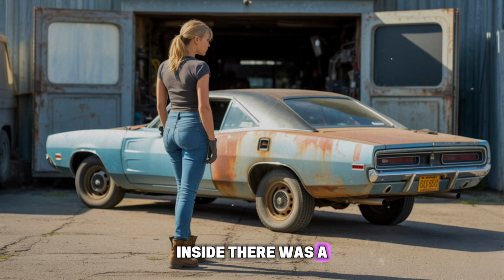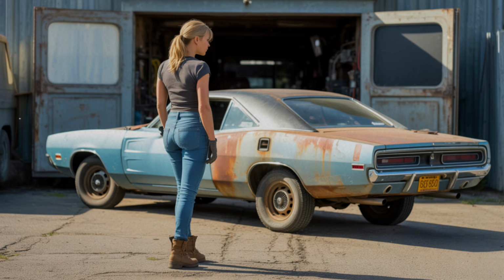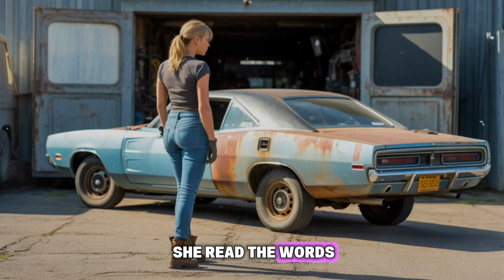Inside, there was a single letter, folded and worn from years of handling. Rebecca unfolded it slowly, her hands trembling as she read the words aloud.